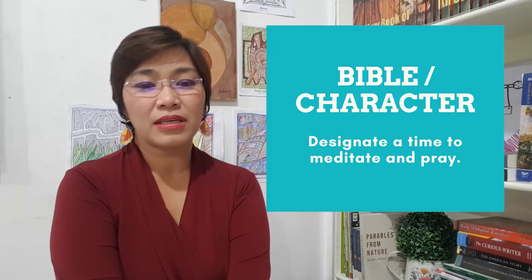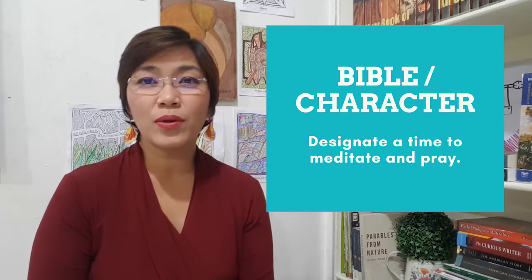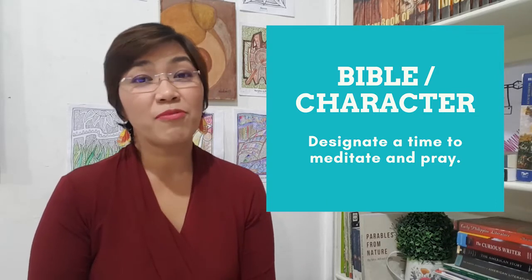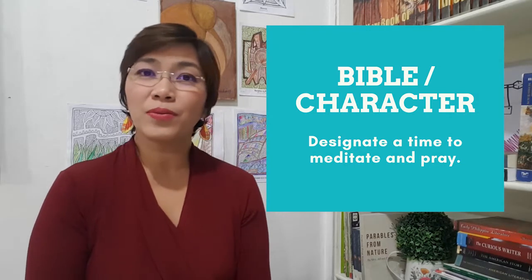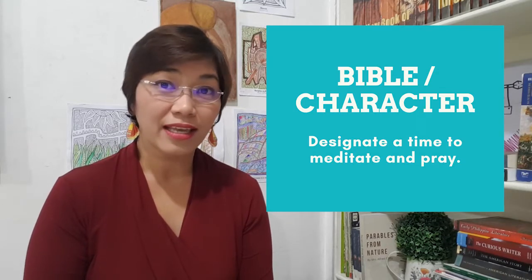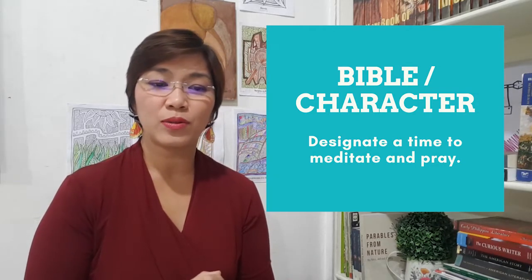Idea for Bible and character for teens, no? As a family, how about designating a time of day to meditate and to pray? This will be a good opportunity to look into the scriptures. In our family, we have been reading aloud Psalm 91. Some families I know are also meditating on Psalm 23. These are very good psalms. They're ancient songs that talk about hope, that talk about God being our refuge and our strength, that talk about God protecting His people. So this is a very good time to designate a time of day to, as a family, meditate and pray.